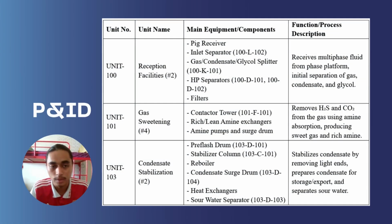And now I want to explain about three units in a PNID drawing. Like the previous slide, we have three: Unit 100, Unit 101, and Unit 103. We go to Unit 100, reception facilities. Unit 100 handles the initial reception and separation of the multi-phase fluid received from offshore production platforms.